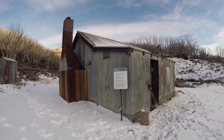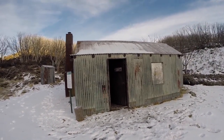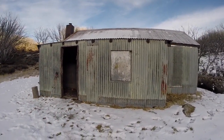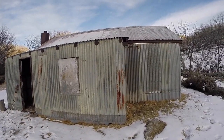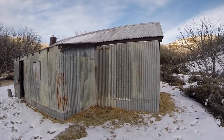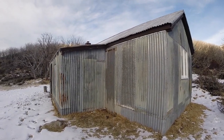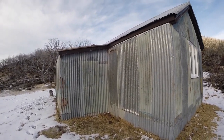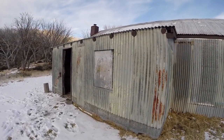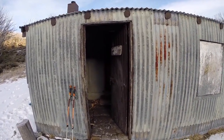So the third thing you need to worry about when you're hut camping, when you're coming out to one of these huts, is just because the hut was there a month ago doesn't mean it's still there. Unfortunately, some of these huts get damaged by not only storms, but when people put too much wood on the fire. If you put too much wood on the fire, the entire hut can actually burn to the ground. It does happen.